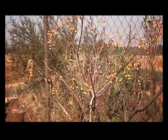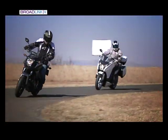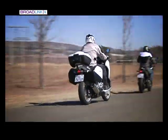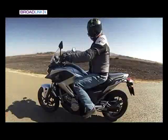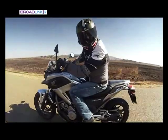By now you're wondering what DCT or dual clutch means. Well, it's not the same as a CVT, which is constant variable transmission like found on other big scooters. This has a 6-speed sequential gearbox, a bit like the Triptronic and things like that found in Audis and Volkswagens. And the motorbike version, well, it's a motorbike.